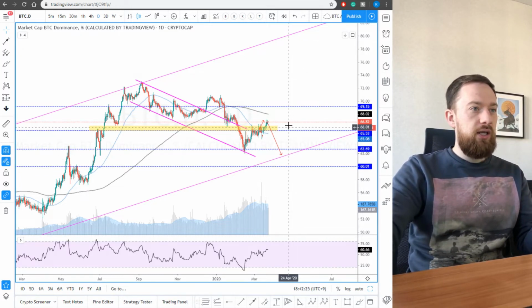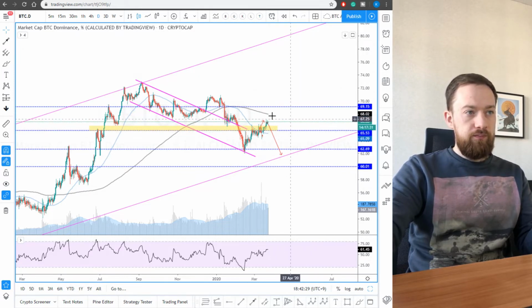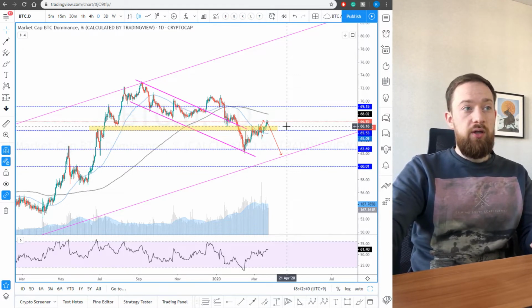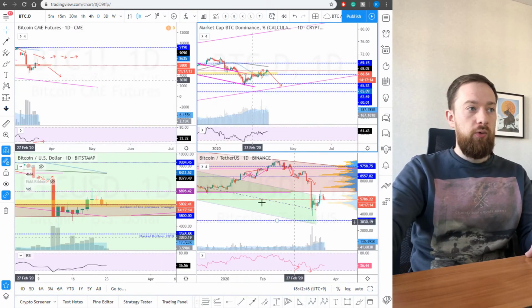For me, it seems like we're going to stay put to some extent over here. We might see some explosiveness in several altcoins, not all of them, and maybe this huge increase in price will lead to the dominance of BTC actually falling.